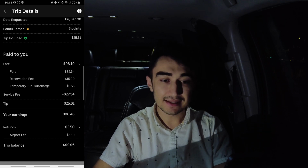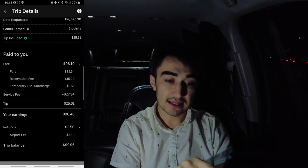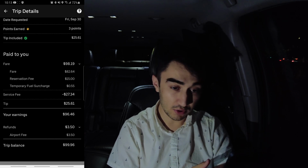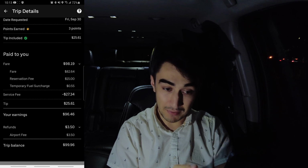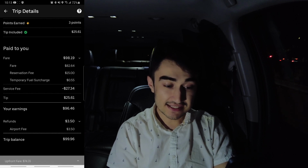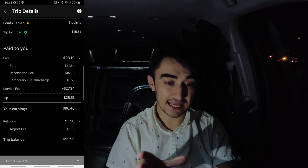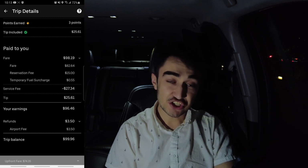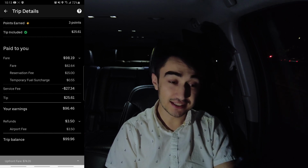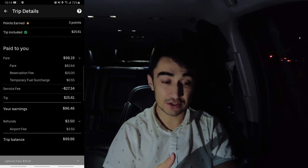Overall, it made $98.19, but this is not what I get paid. They took $27.34 service fee. This goes to Uber, and then with my tip, overall I got $96.46. And as you can see in the bottom, there is nothing included, no more details anymore to go and check how much the customer paid. And I think that this is a new change that put it on the same day on Friday. Between rides, there is huge change.